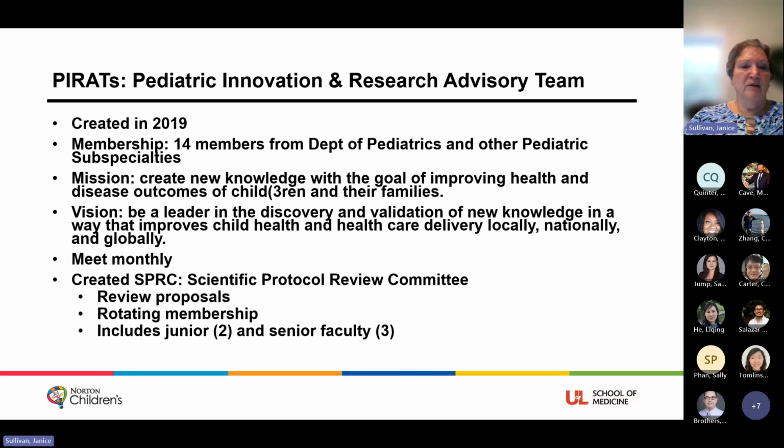To give a little bit of background, in 2019, I became vice chair of research in the Department of Pediatrics. In doing that and looking at our structure at the time, I felt it was important to bring some key players to the table, develop a mission and vision for research for the department, and work together to move the research engine forward in pediatrics. So we formed a group called the Pediatric Innovation Research Advisory Team. We call ourselves PIRATES. I actually gave them black eye patches at one of our first meetings. There are 14 members from the Department of Pediatrics and other pediatric subspecialties who are part of this group.